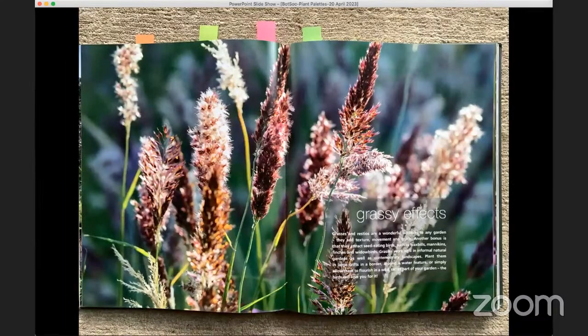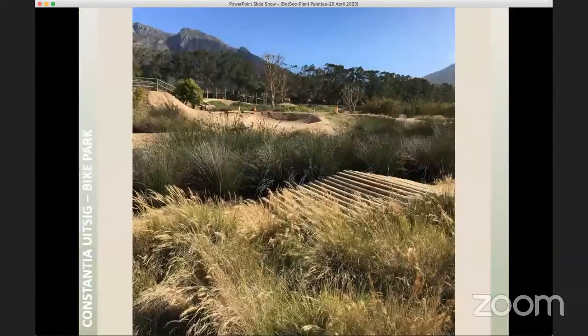Moving on from the biodiversity garden, I'm going to show just a few other gardens or landscapes. There is a chapter in my book on what I called grassy effects, because I didn't want to call it grasses since it includes restios, which of course technically are not grasses at all. This is a palette that I used, I think, quite successfully at the Constantia Oatsig Bike Park. It's a very simple planting.